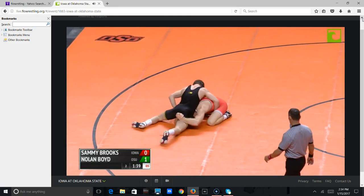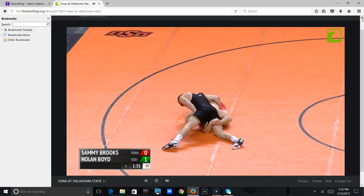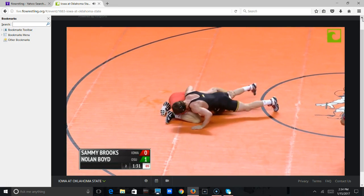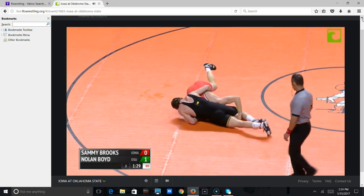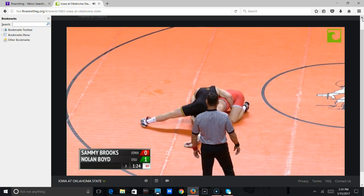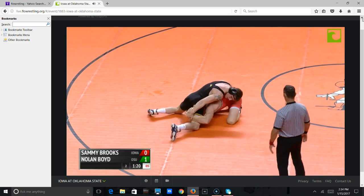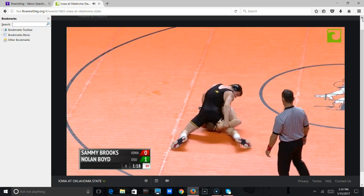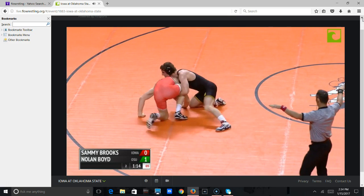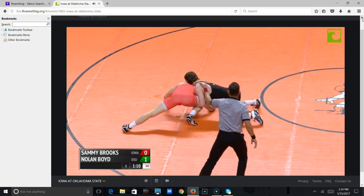And a shot from the outside again. Boyd to the leg, a little extended, but he's all right here. No setup necessary for Nolan Boyd. He's got his hands locked, a little extended there. Again, that deep waist from Brooks, the defense he's using to Boyd just hanging now. Oh, and he's got a position now, and he's got a cradle locked. Takedown awarded for Sammy Brooks.